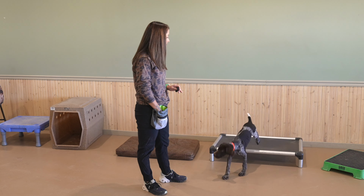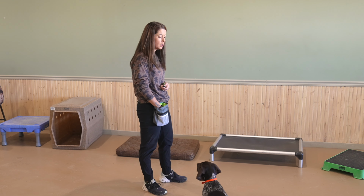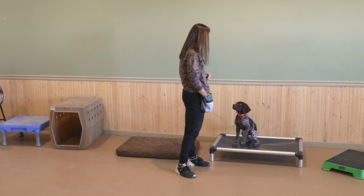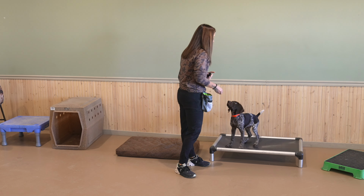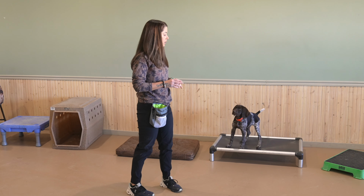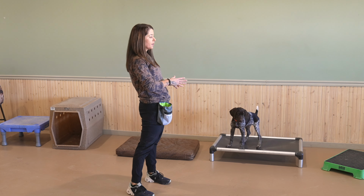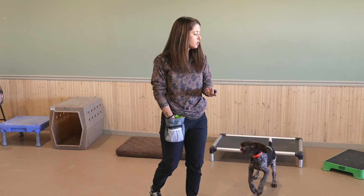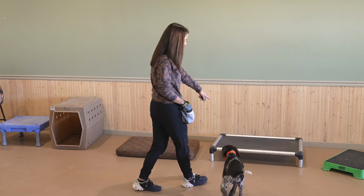That's completely fine. When we're starting to build duration, it would be more of a kennel, hold, then click, then mark the behavior. So getting a little more duration, a little more focus, a little more specific to, I got on this bed, the bed is where I'm supposed to be. Okay, okay. Okay is just his release to get off the bed. Kennel.